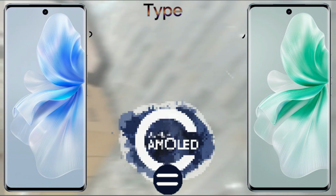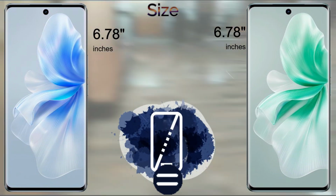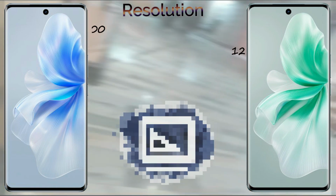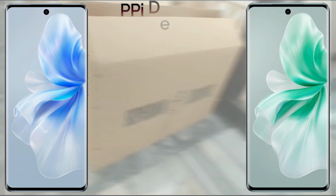Both devices, the screen to body ratio is the same, 89.9%. The protection of these devices: both devices come with Gorilla Glass, and for display brightness, the Vivo S18 Pro and the Vivo S18 have 2800 nits peak brightness.